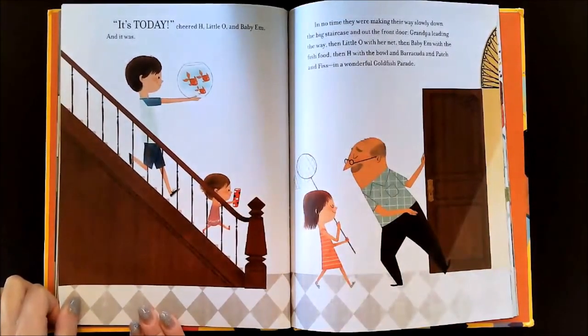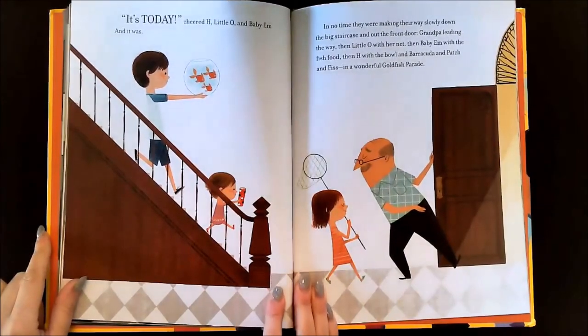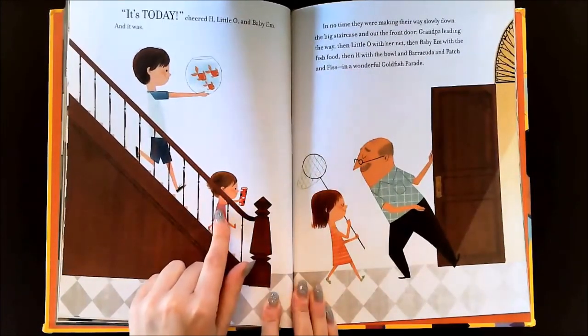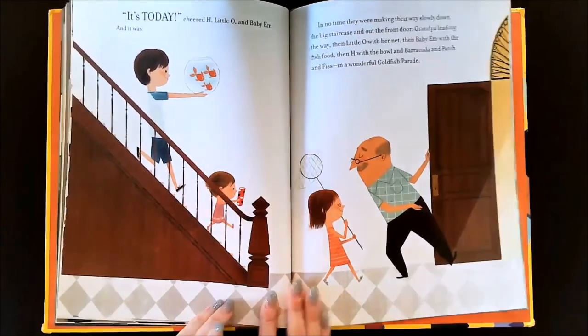"It's today," cheered H and little O and baby M. And it was. In no time, they were making their way slowly down the big staircase and out the front door. Grandpa leading the way, then little O with her net, then baby M with the fish food, and then H with the bowl and Barracuda and Patch and Fists in a wonderful goldfish parade.